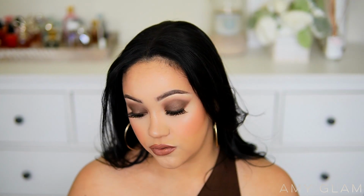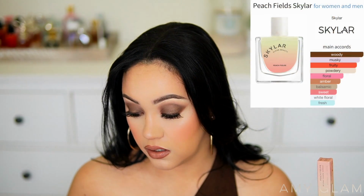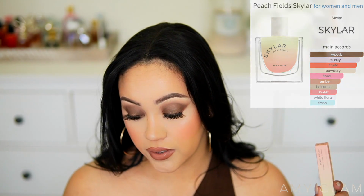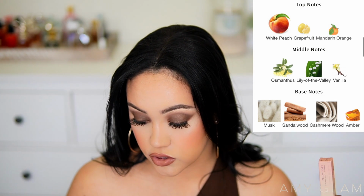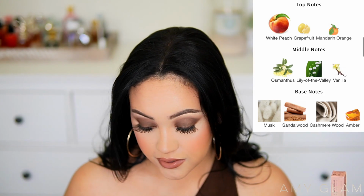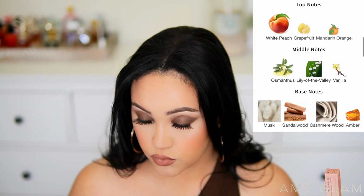So here is another fragrance that I picked up in a travel size, and I'm going to be reading the main accords for you guys as well as the notes, and then we're going to jump into my thoughts and my opinions on this fragrance. So the main accords for Peach Fields are woody, musky, fruity, powdery, floral, amber, balsamic, sweet, white floral, and fresh. The top notes are white peach, grapefruit, and mandarin orange. Middle notes are osmanthus, lily of the valley, and vanilla. And the base notes are musk, sandalwood, cashmere wood, and amber.